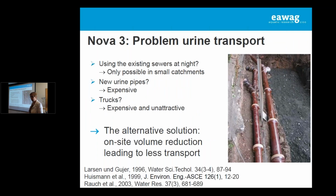The transport is, of course, a problem. You are transporting by truck. We thought we could use the existing sewers at night. We just store the urine in the household, and then at night, when there's no wastewater in the pipes, we would open those storage tanks and transport all the urine through the pipes. It is only possible in small catchments. We have tested that it can be done. There are a lot of publications on this, also on doing peak shaving and a lot of other interesting things using those existing pipes. Whether that will ever happen, I don't know.